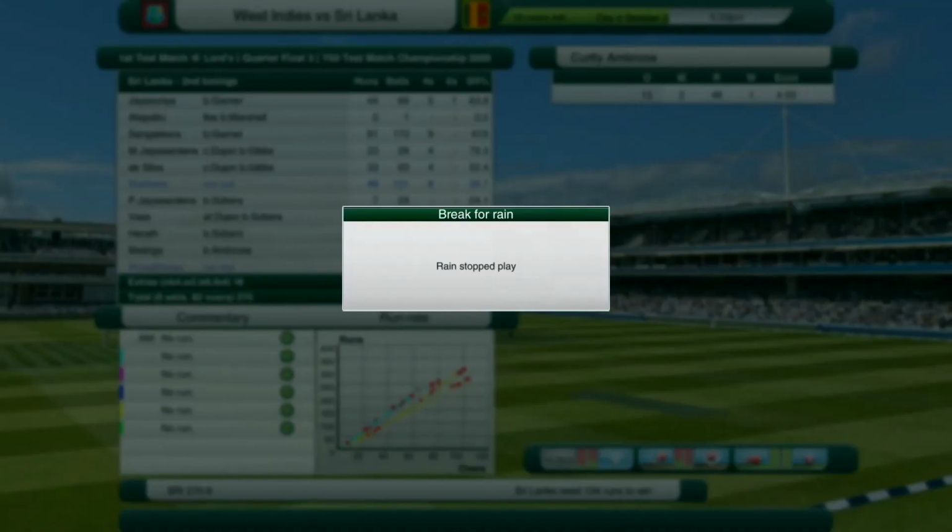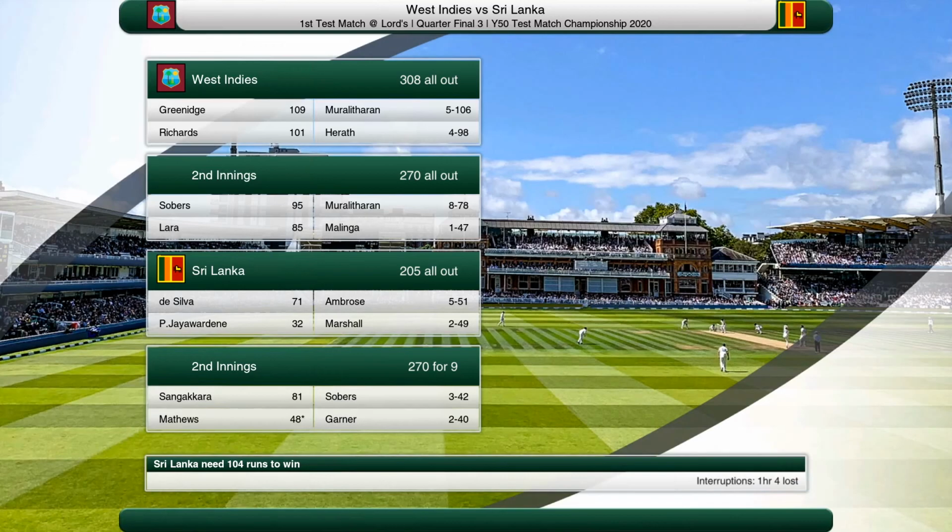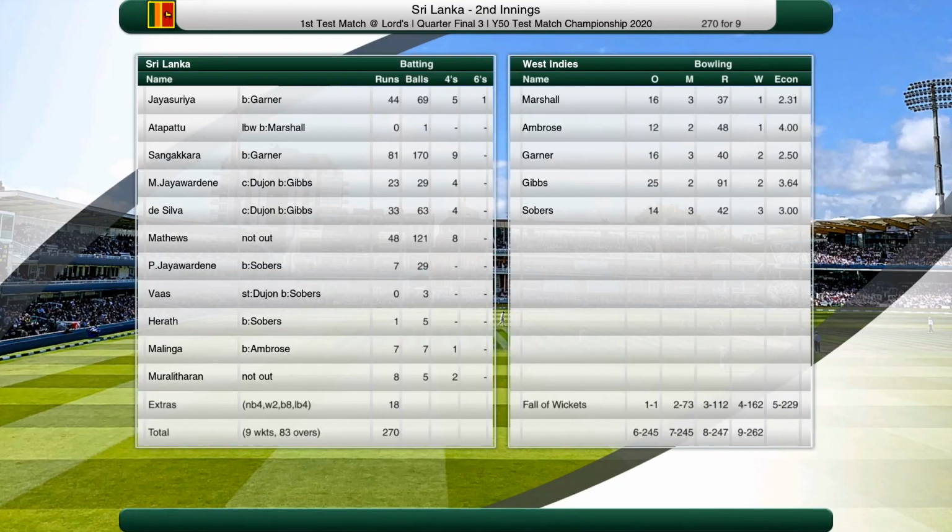Oh, frustration for everyone here at Lord's. With West Indies on the verge of victory, the heavens have opened and it is raining. I doubt we'll get any more play in today. And we have confirmation from the umpires that will be the end of play on day 4. Sri Lanka have moved on to 270 for 9. Let's have a look at their scorecard.